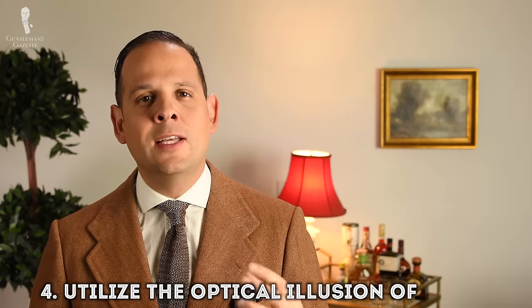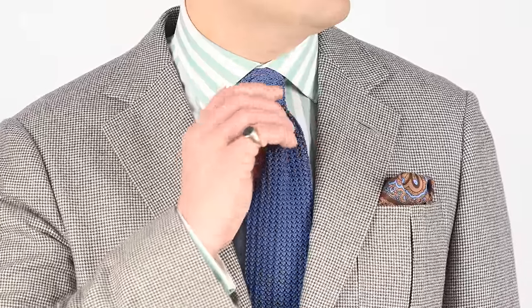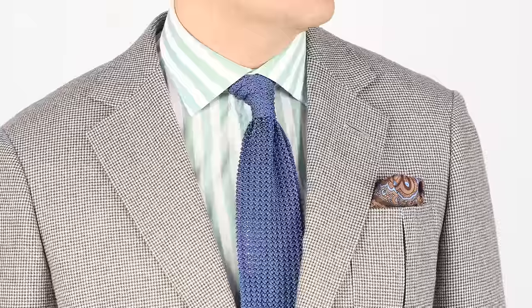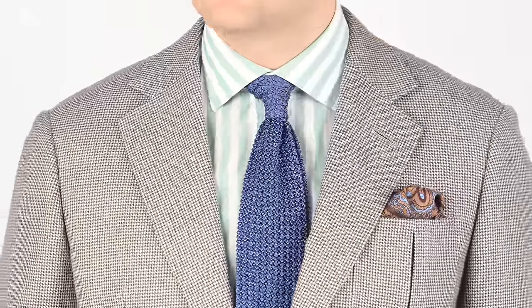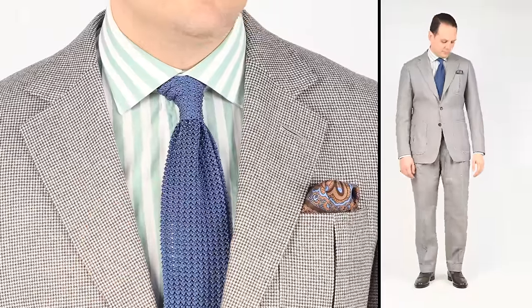The fourth tip is to utilize the optical illusion of gray. What do I mean by that? Well, for example, look at this houndstooth suit. If you look at the individual colors, it's kind of a beige off-white tone and a dark brown tone. So it is technically a brown, but when you take a step back, it looks like a gray suit from afar.